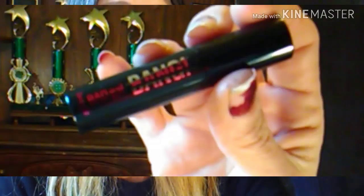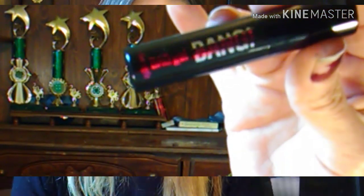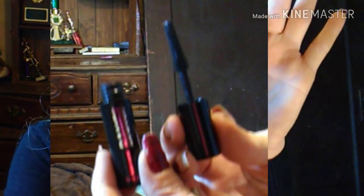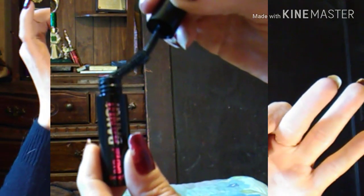Now the next one, and oh my gosh, I use this about every day. This is the Benefit Bad Gal Bang Mascara. Oh my gosh, this one I cannot say enough good stuff about. Now the wand on this I absolutely love. It is one of the flexible wands, so it does move with your lashes, and it feels like it is grabbing every single lash, and you can just feel the product pulling through onto the lash, and I absolutely love it. The formula is a beautiful formula.